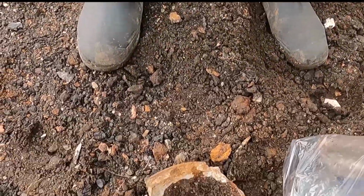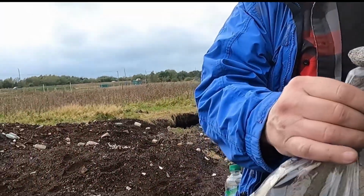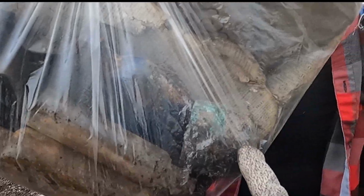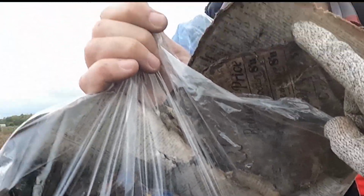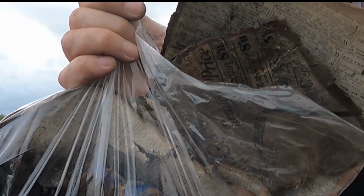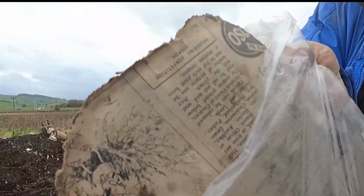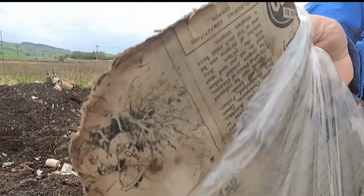I've got this bag here. Our bags are full. It was the only bag I could find. If you hold it like that, I've got some blue glass, I've got some copper, I've got some beautiful little bottles with corks in, and I've got a load of old newspapers and books. All wet and manky, but I'm going to sort them out. You can see the newspaper as well from the back, Ella. Yeah, look at that. That's going to be such fun to play with.